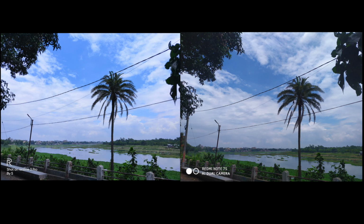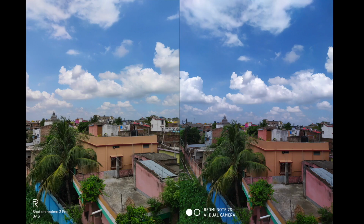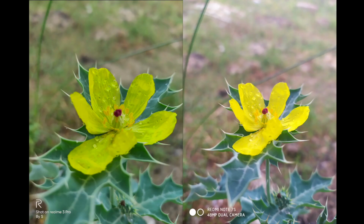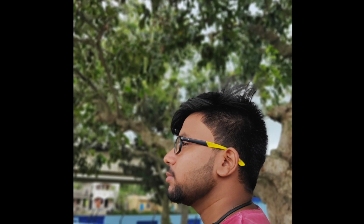are Realme's photos are more vibrant and punchier than the photos taken on the Redmi Note 7s. Dynamic range is pretty decent in both of these phones, but I find HDR is more efficient in the Realme 3 Pro. For close-up shots, both are pretty good, but obviously had that color difference. Portrait photos I find much more appealing in the Realme 3 Pro, with much more bokeh effect than the Redmi Note 7s. But somehow I think Redmi's bokeh effect looks more natural. Also, edge detection is very accurate in both of these phones.